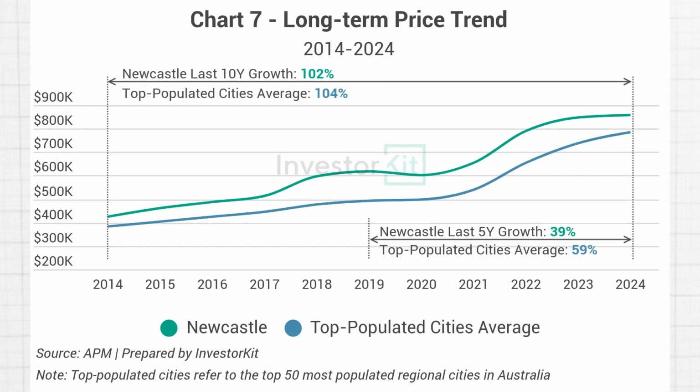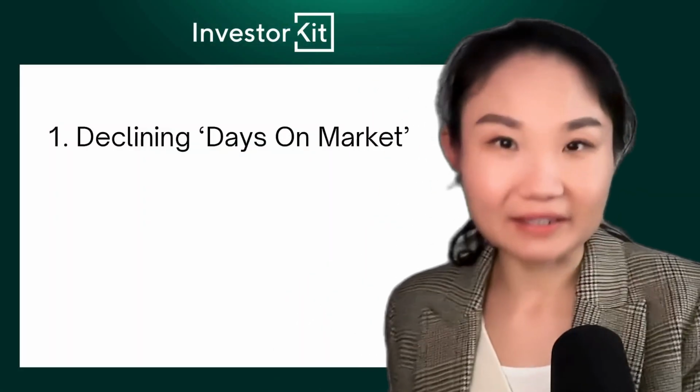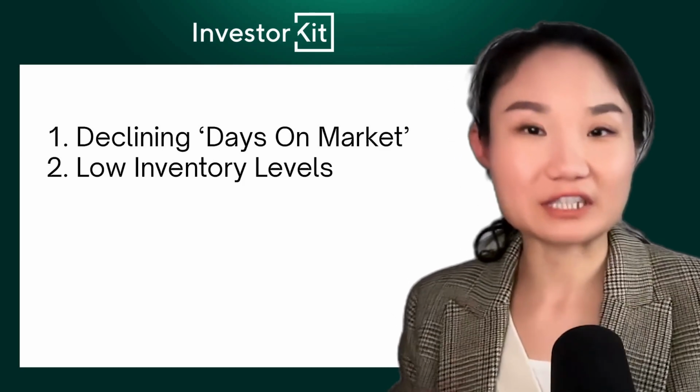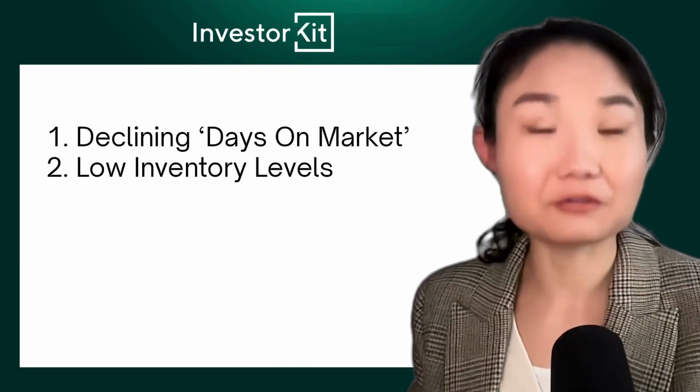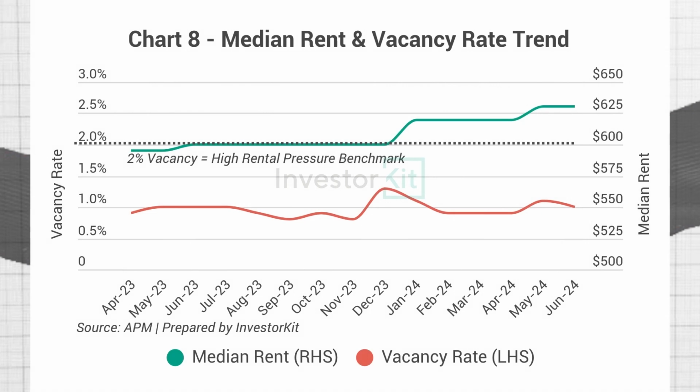In chart 7, Newcastle's market cycles can be seen quite clearly. And now Newcastle is in this break between two growth cycles. With the declining days on market and the really low inventory level, we believe Newcastle will be expecting its next growth cycle fairly quickly. And in 2025, with interest rates coming down, that would probably give Newcastle another boost in its next growth cycle. Now, let's have a look at the rental market.